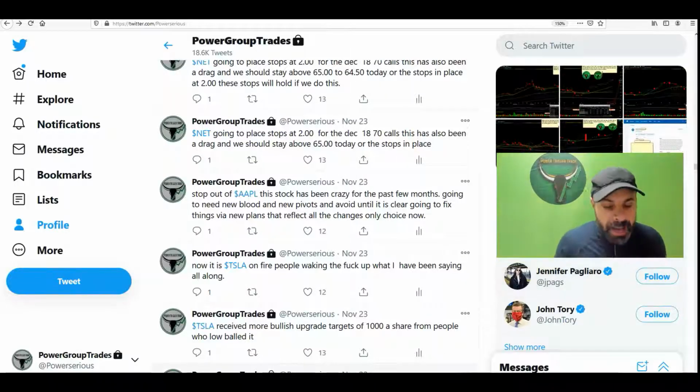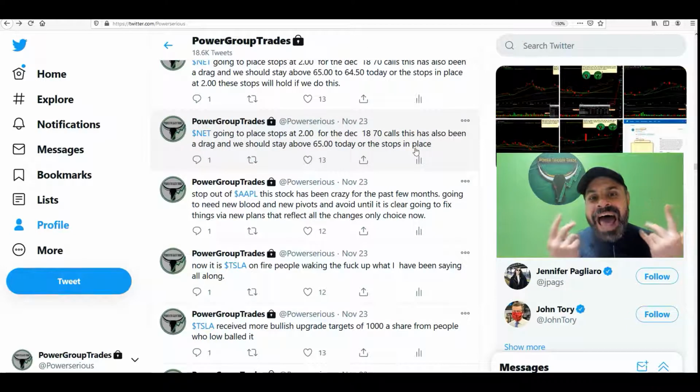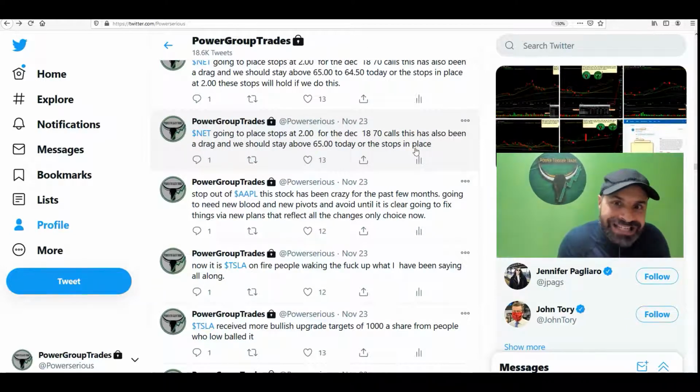Okay, so now I'm inside, and here it says net. Going to place stops at 2 for the December 1870 calls. This has also been a drag. I'm telling people, I'm set with this, and we should stay above 65 today, or the stops are in place. Our stops are based on the ask, so it had to hit the ask at 2.0 for us to get stopped out.